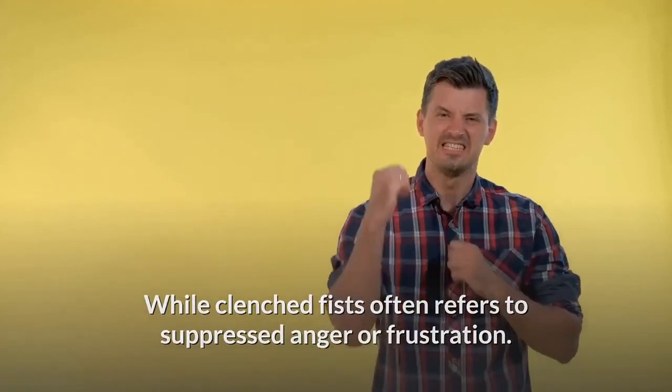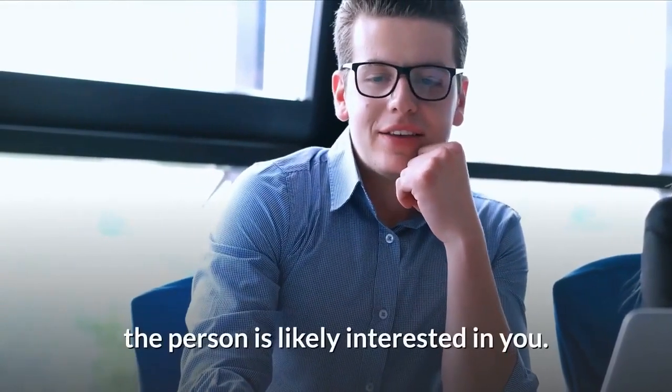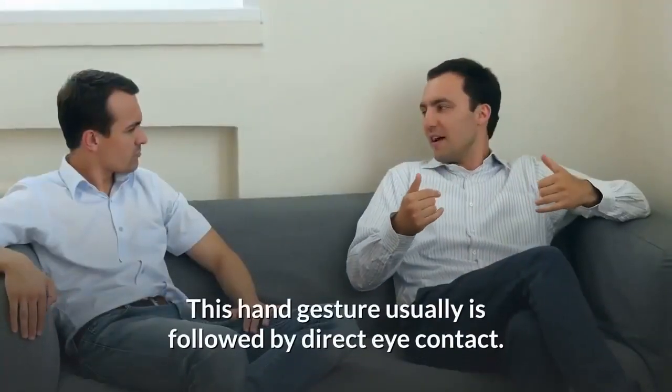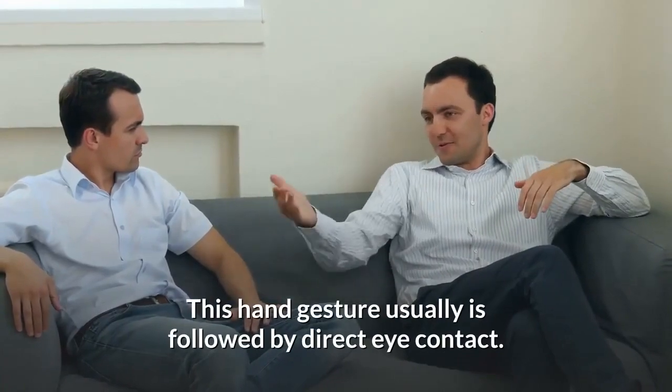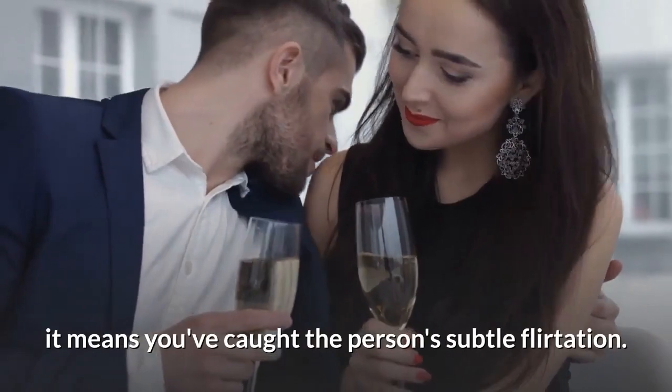suppressed anger or frustration. If the hand is placed on the cheek or below the jawline, the person is likely interested in you. This hand gesture usually is followed by direct eye contact. If you blush when someone does this, it means you've caught the person's subtle flirtation.